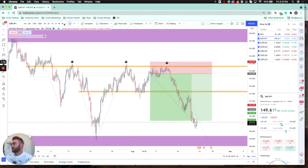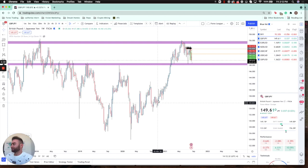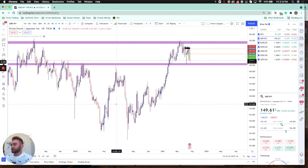So let's go over it on the weekly time frame. Right here, we can just bump up. We've got our 2 weekly levels placed. We've got our level of resistance. We've got our level of support down here. This is mainly what we look for on the weekly, and then we just go to price action.